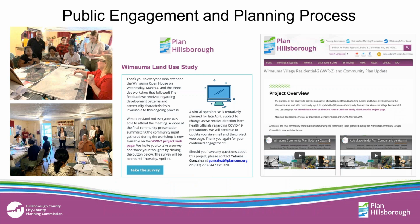The public engagement and planning process for this study follows the 7-step community plan update process, which requires a public notice to be sent to all residents within the Wimauma community plan boundary. Now, we held the first open house in Wimauma in March to introduce the study team and to explain the land use study to the community and the community plan update process.